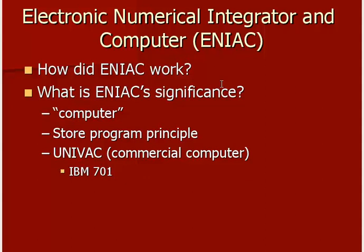The problem with the ENIAC, though, was that very thing. Well, let me first talk about one of its significances. It's the first computer to actually be called a computer. The word computer, as referring to a specific machine and not a person, really comes from the ENIAC. The ENIAC is the main leader in that, so it's very significant just in the verbiage of computers.